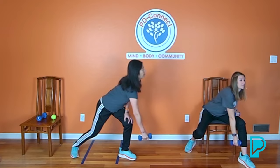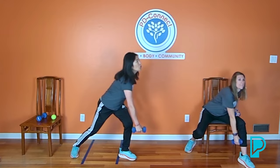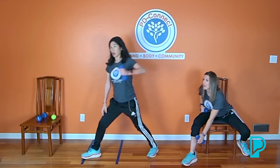We're going to change hands in about 3 seconds here. Three, switch sides, two, one, and let's switch your entire stance. So now my other foot is forward, and I'm going to pull.